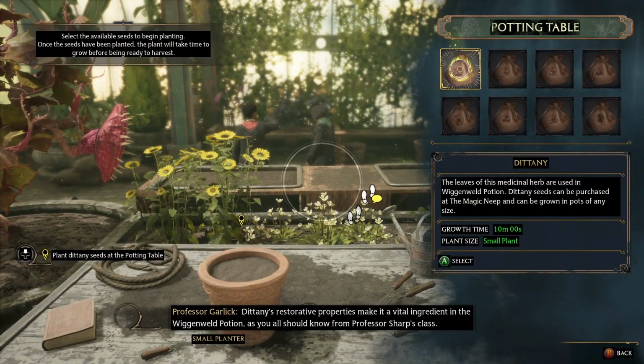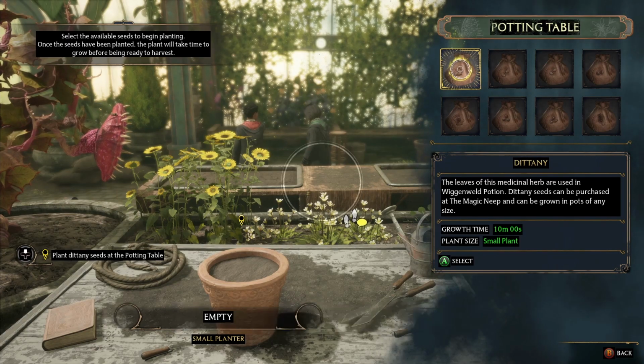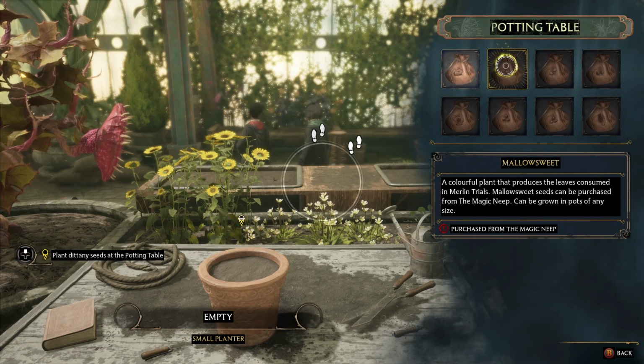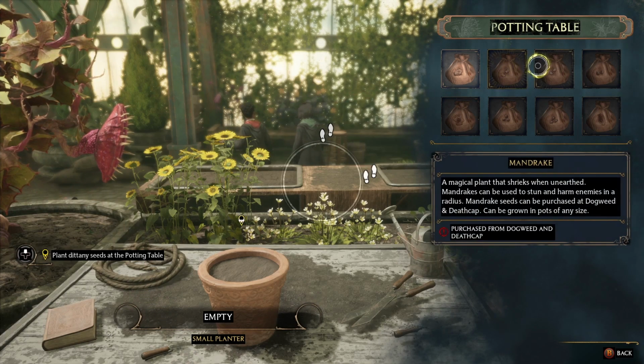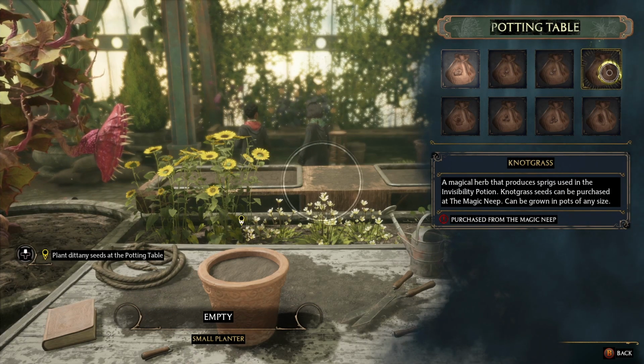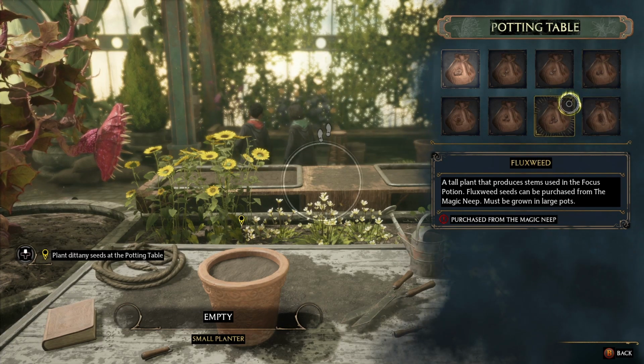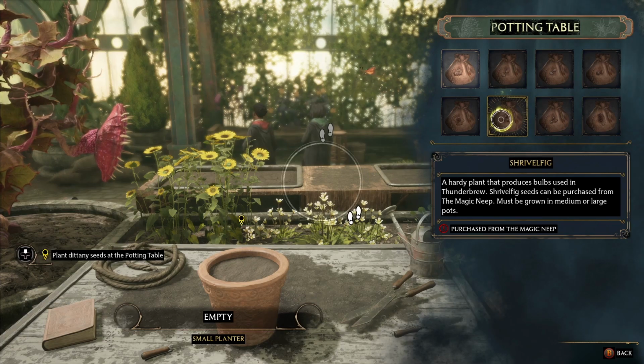As you all should know from Professor Sharp's class. But it tells me Wiganweld potions. So there's an invisibility potion? What would I need that for, though? I can turn myself invisible.